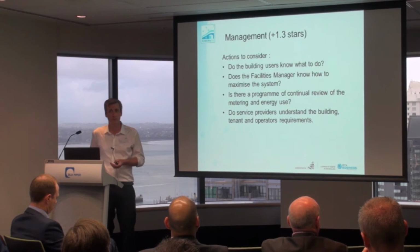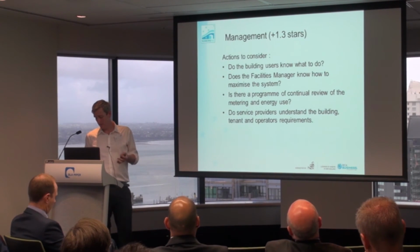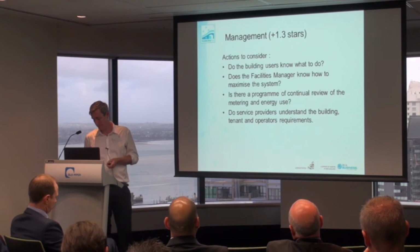So this is what a lot of you guys here today can influence. Significantly, the way a building is managed can make almost the same difference as rating for technology, so only 0.1 of a star different. Changes in the way people operate the building are relatively cheap and effective.